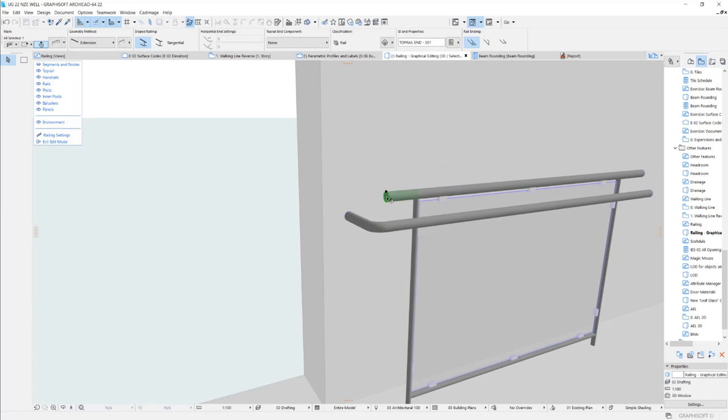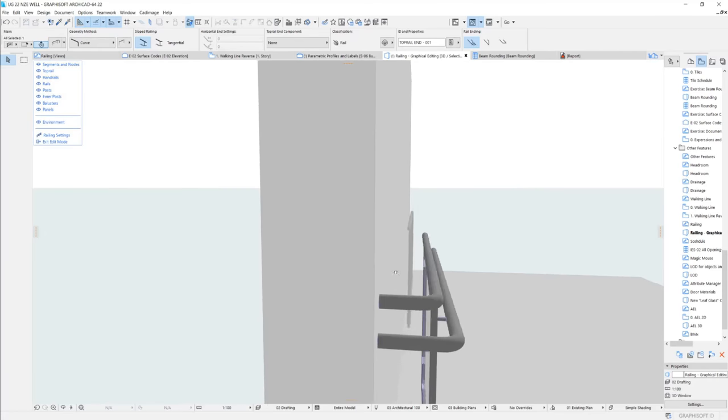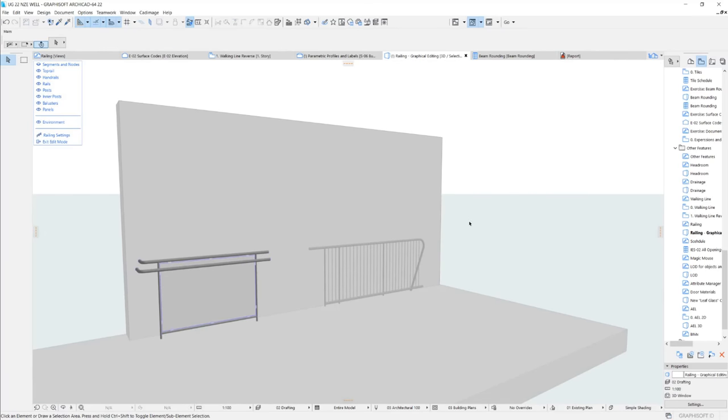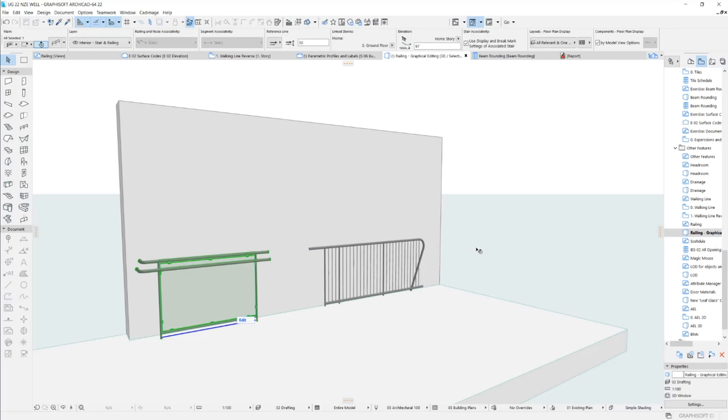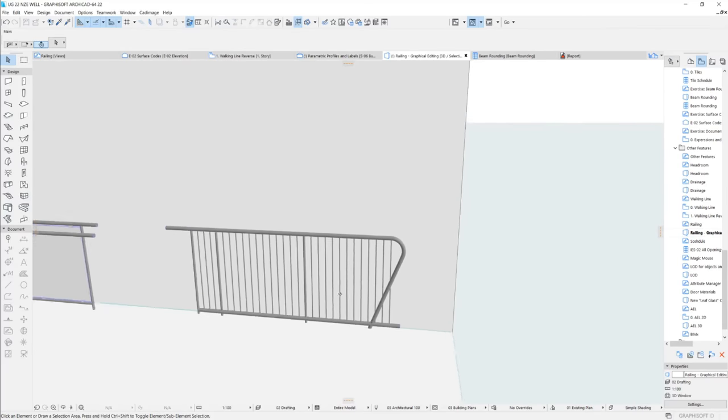Let's select this rail in geometry method. Let's change it to curve. And now let's stretch that to our wall. Awesome. Now let's click escape. And now let's take a look into this one right here.